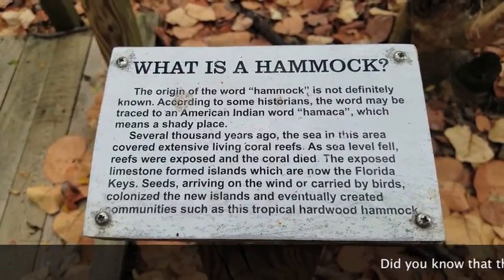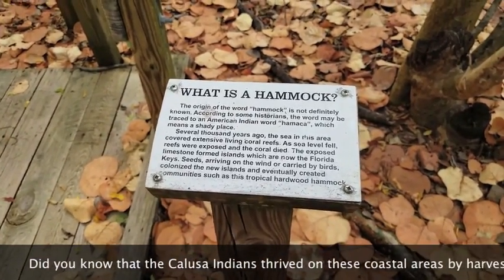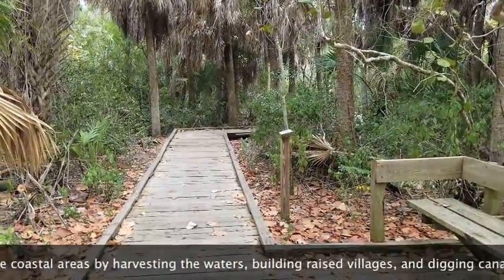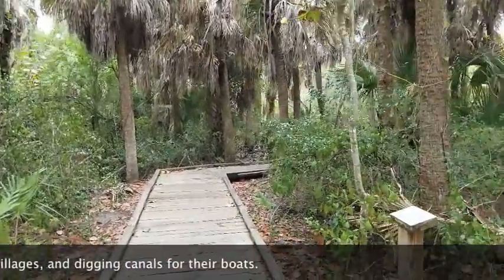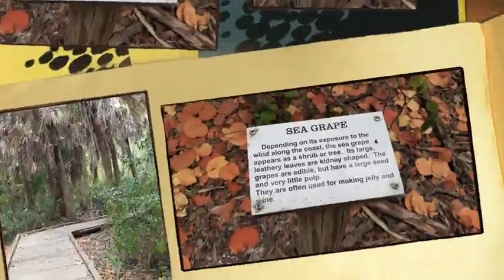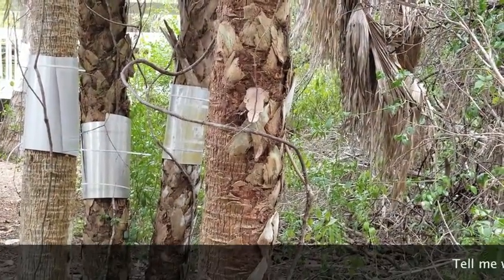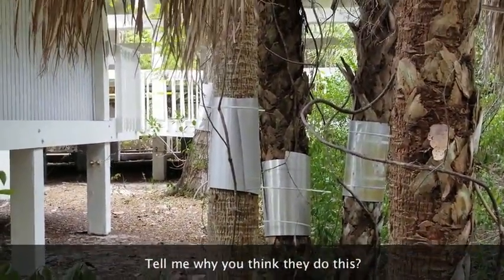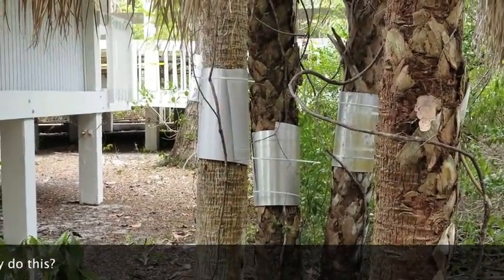What is a hammock? I'll give you a clue. It is not the thing that you hang between two trees and take a nap in. A hammock is actually a shaded space like we are about to enter on this trail at Wiggins Pass State Park through the trees. Found some trees that are wrapped in aluminum or metal of some sort. Why do you think these trees are wrapped with metal at the bottom?